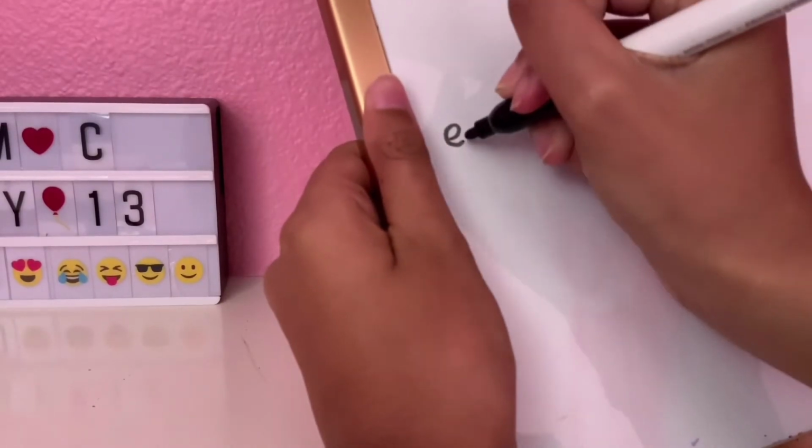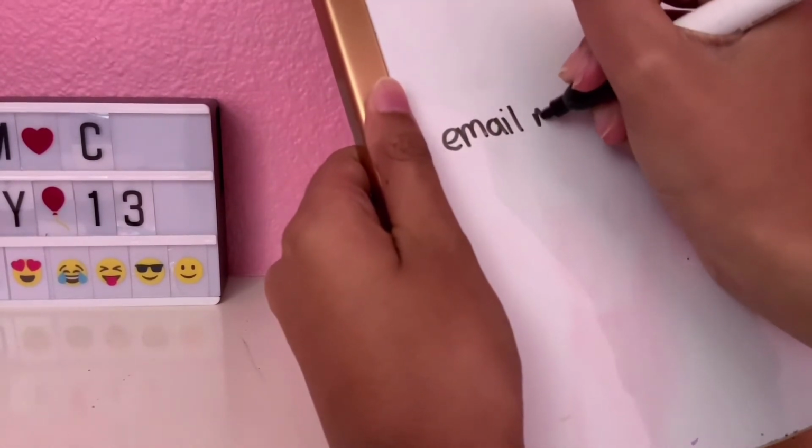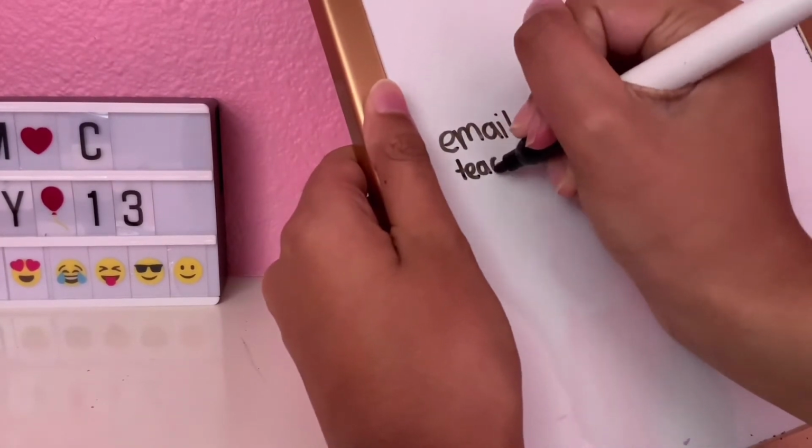My next tip is to put down any thoughts you have on paper so that you can think about them later when you're not supposed to be focusing.